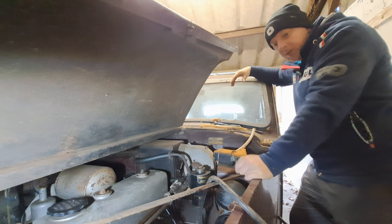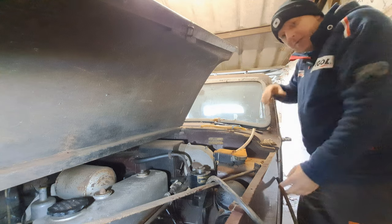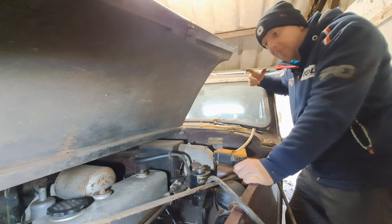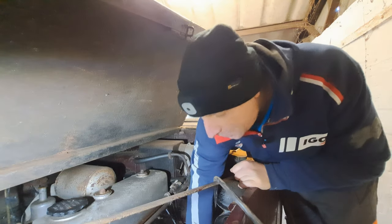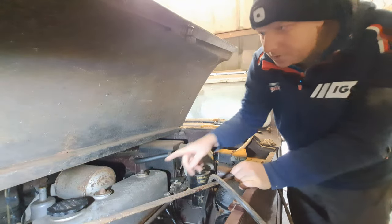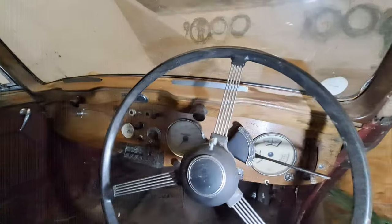I don't know. Problem is, I don't have any clear pipe, so I can't see when I prime the engine up if the fuel is going to get down to the pump. But there's a primer down in here as well, so I can prime it from here. It's a bit sticky, but I can prime it from there and prime it from the carb as well. So let's see. I just want to show you.